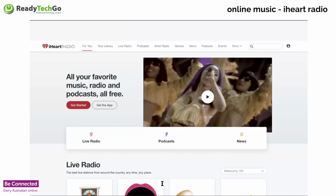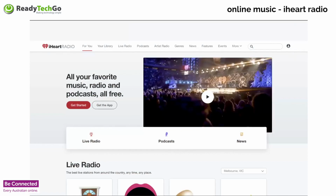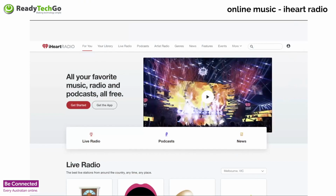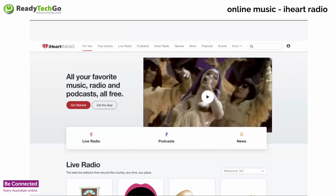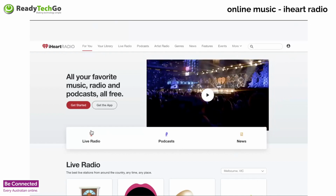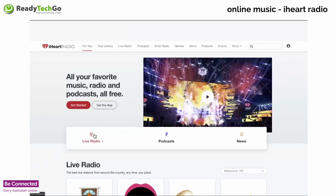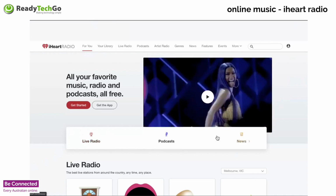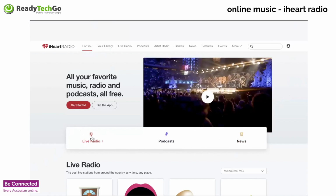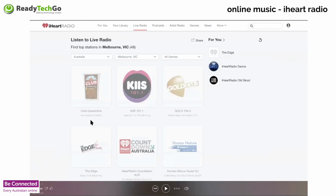So again, you can see with iHeartRadio, it looks a lot like most other radio stations and things that you'll see out there. It's got options for live radio, podcasts and news, which is all very well, which is great. It's got lots of different things there. As you go in, you can choose the live radio, podcasts or news, library, live radio, all sorts of different things. We've got a live radio. It can now tune in.